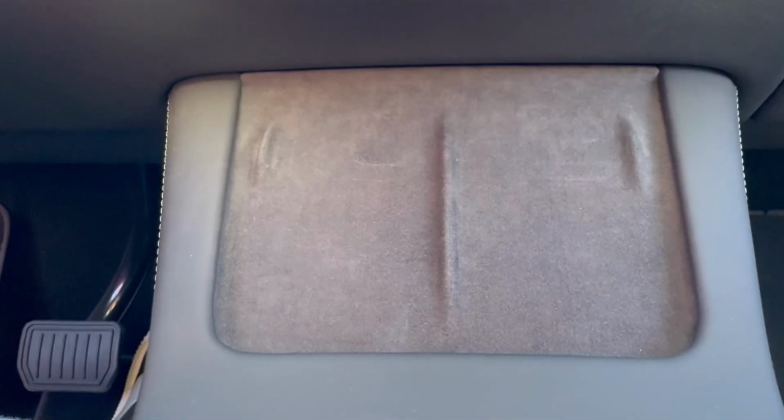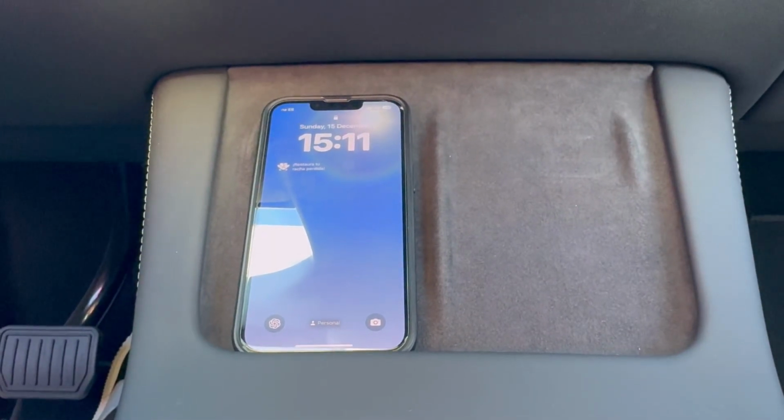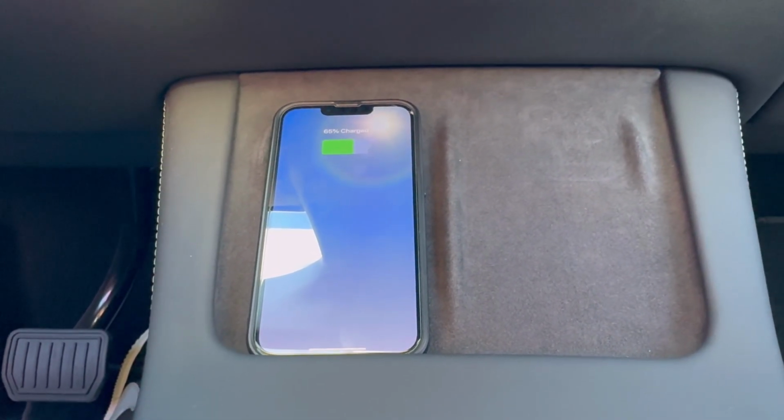Another cool feature that we like a lot is that you can take your phone in a Tesla car and put it on a specific place, and it will be automatically charged via the NFC function. So any phone that has the NFC function can be charged on that place without having the phone connected. And we like it a lot because normally when we go to our kids' tournaments, we have to record some videos, so we need to make sure that our phones are always charged. So we just put it there, and while we are driving or probably doing something else, our phones are automatically charging.